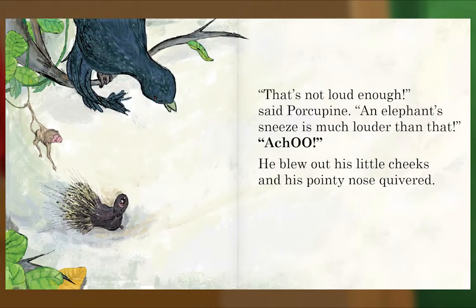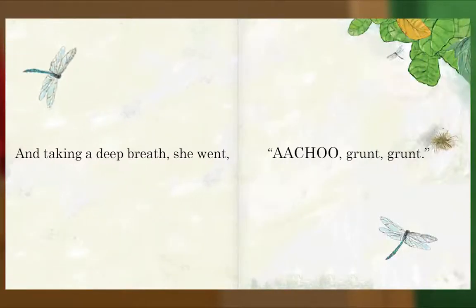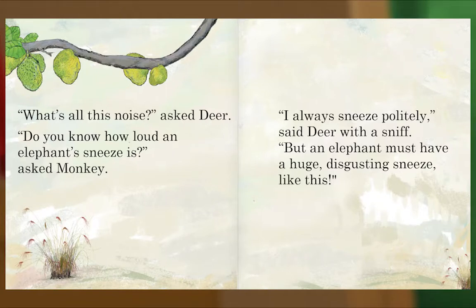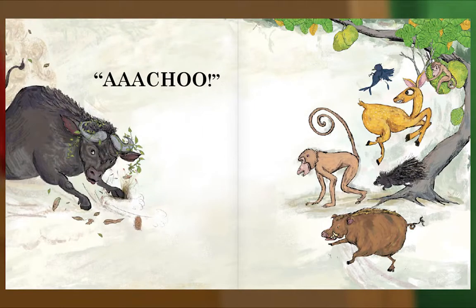That's not loud enough, said Porcupine. An elephant sneeze is much louder than that. Achoo! He blew out his little cheeks and his pointy nose quivered. Grunt, grunt, said Wild Boar. That's not loud enough. An elephant sneeze must be huge. And taking a deep breath, she went, Achoo! Grunt, grunt. What's all this noise? Asked Deer. Do you know how loud an elephant sneeze is? Asked Monkey. I always sneeze politely, said Deer with a sniff. But an elephant must have a huge, disgusting sneeze like this. Achoo! Achoo! Excuse me. Achoo!